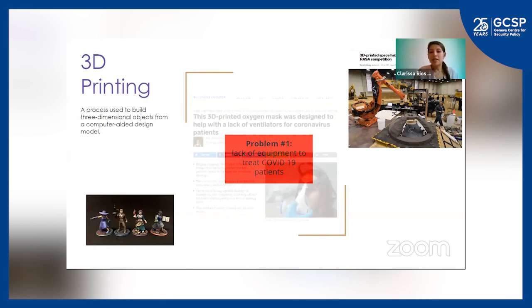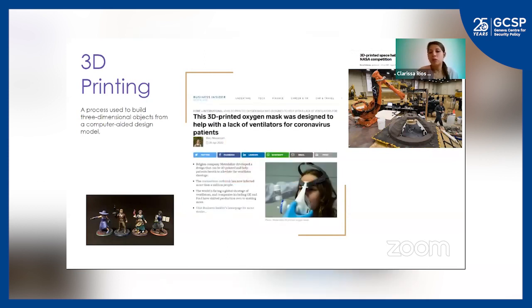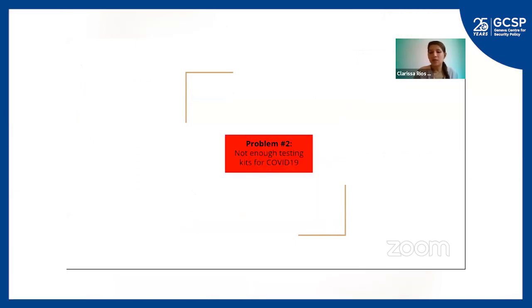And what is happening now is that 3D printing is being used to build oxygen masks and ventilators that are being distributed at the hospitals. Problem number 2 will be that there are not enough testing kits for COVID-19. So what is happening now?